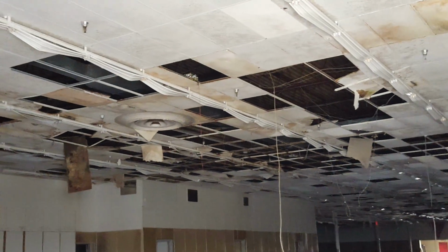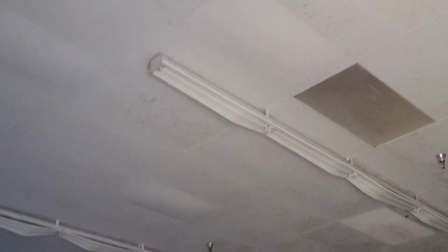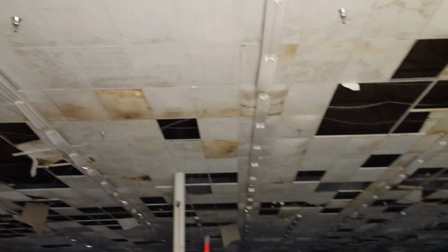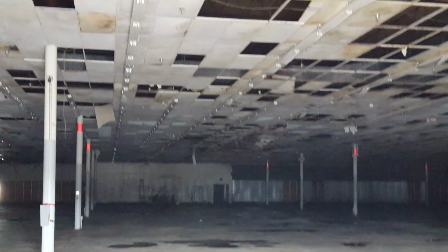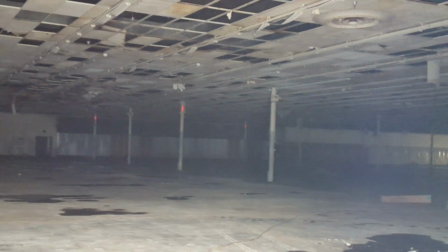Man, you can just see the sheer amount of water damage. And you can see what it did to the light fixtures. I mean, goodness. It bent the light fixtures. It warped them. Back there was the electronics. And that, I think, was right next to the cafeteria, if I recall correctly. The original cafeteria.